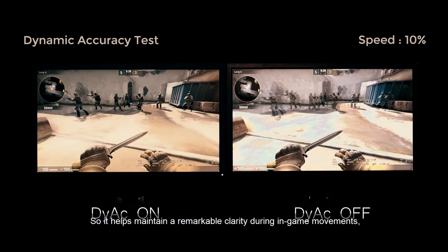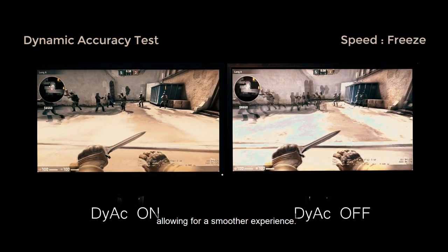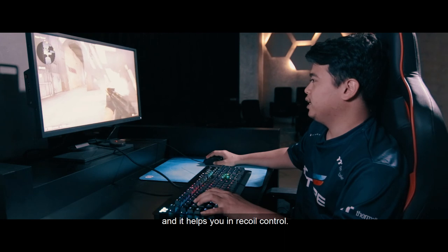It helps maintain remarkable clarity during in-game movements, allowing for a smoother experience. With DyAc technology, it helps you see more clearly when you spray bullets, and it helps you with recoil control.